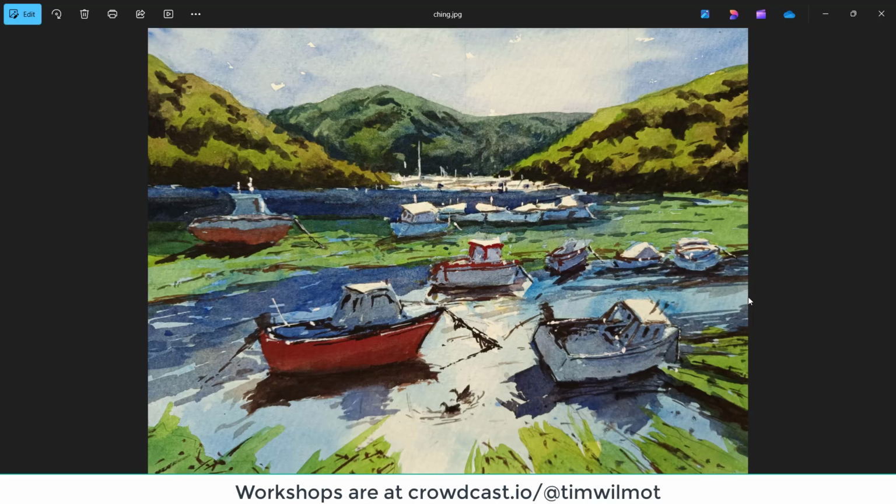And Ching. Nice composition, very bold, lovely colours. I do like that sky. That's a fantastic sky. The distant hills, yes, I reckon we've got the sense of depth there. Maybe could be just a little bit bluer with the shadows, Ching, in the distant hills, just to push it back even more. The hills in the middle, left and right, brilliant, love it, really good.